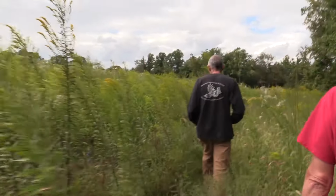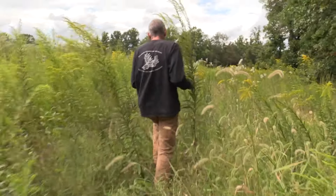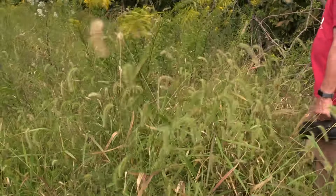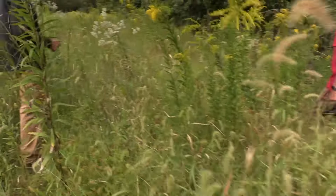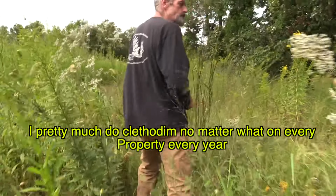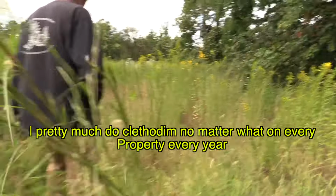No, I did not. See, this is what you don't want in this field. It's foxtail. Yeah. No, foxtail's a bad one, right? You'll probably come in and spot spray this, huh? For sure. Yeah. I pretty much do it no matter what on every property every year, right? I do too on mine.